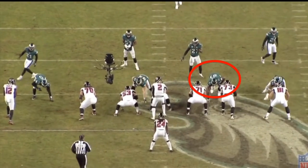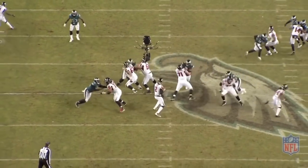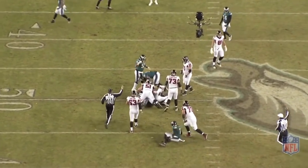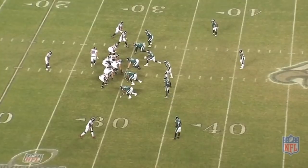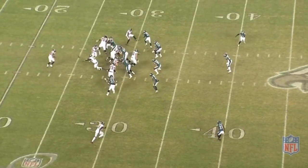But it was pass rushing where he made his name, and he was prolific on that front as well on Saturday night. Cox wrestles his way into the vision of Matt Ryan, leaps off of Schweitzer, and brings him down like a sumo wrestler. It was an emphatic play. Cox was earning his money on Saturday night, but so was this man, Vinnie Curry.